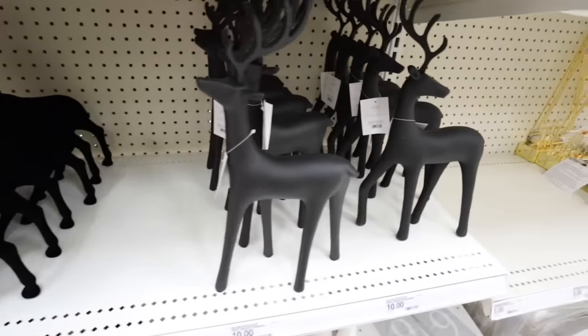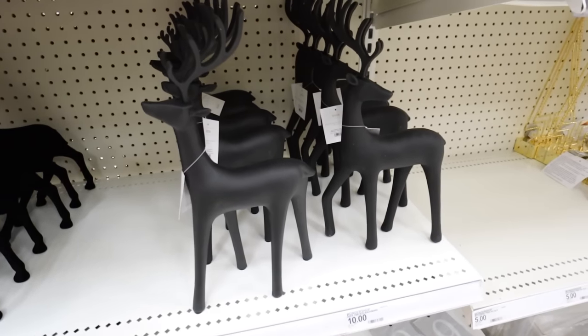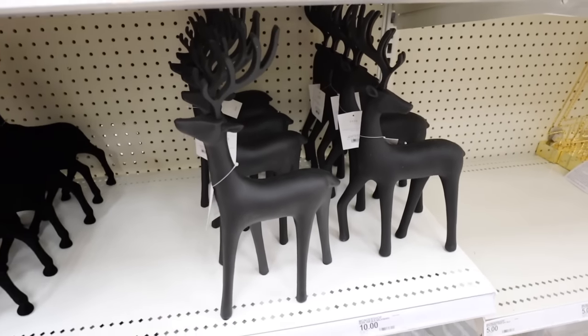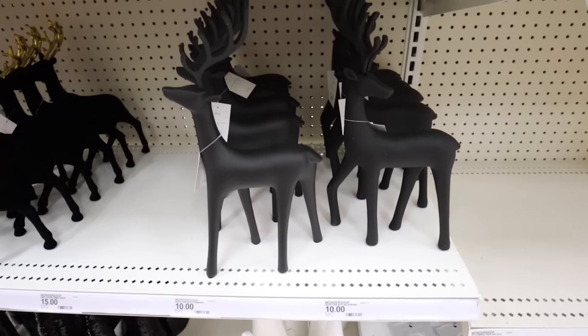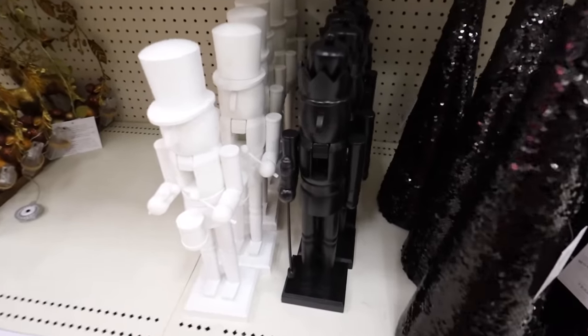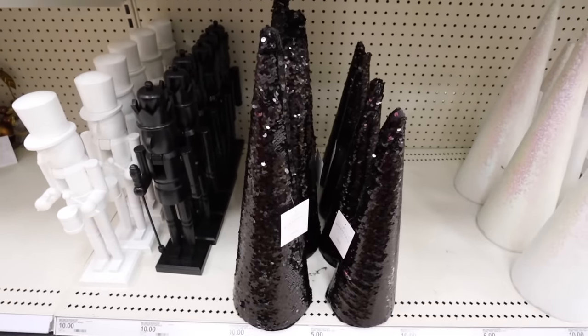If you're not into the flock, they also do have these all black, and these are $10 each. These are nice as well, but these are just a really light, almost plastic. So I feel like these should be $5, but they do have that Pottery Barn style. And then down here, they have a black and a white nutcracker, two different styles. Those are $10 each.